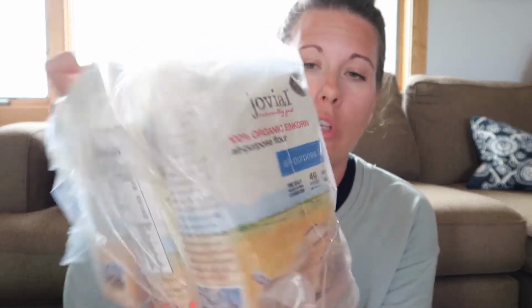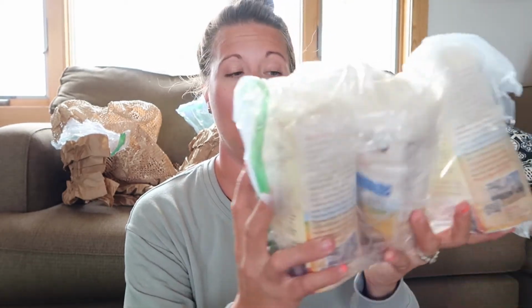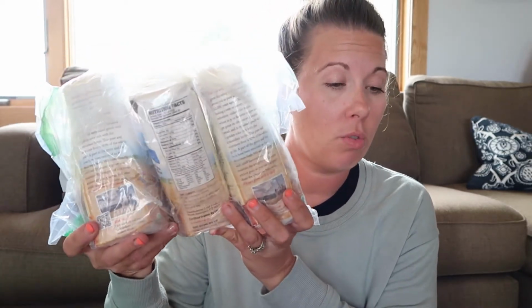Next up is Jovial all-purpose einkorn flour. I actually got one bag of this, and we all really liked it. So the spelt flour that I usually get is more like a whole wheat flour. This wasn't. I heard really great things about this, so I picked it up. They're 32-ounce bags, 2-pound bags. They were $5.84 apiece, so I got three. And nowhere local to me had them, at least between Fresh Thyme, Target, and Walmart. The co-op might have it, but again, it's going to be more expensive because it's the co-op.